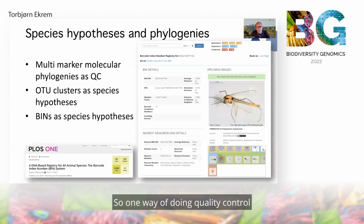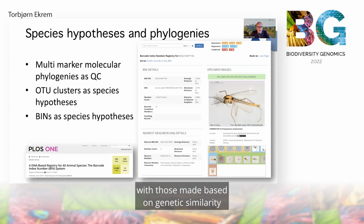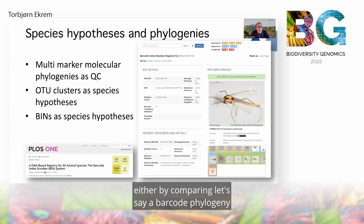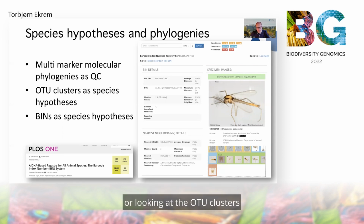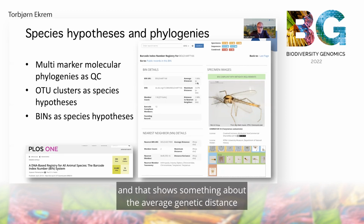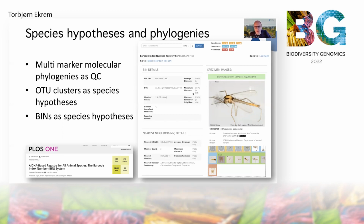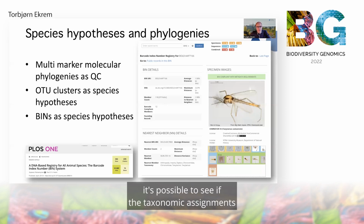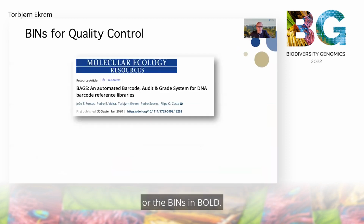So one way of doing quality control could be to compare taxonomic assignments made based on morphology with those made based on genetic similarity, either by comparing a barcode phylogeny with a phylogeny based on other molecular markers, or by looking at the OTU clusters or bins as species hypotheses. The picture here shows a bin page for chironomids that shows the average genetic distance and maximum genetic distance within that bin, and also the distance to the nearest neighbor. Using that information combined with the taxonomic assignment, it's possible to see if the taxonomic assignments are concordant with the genetic clusterings, or the bins in BOLD.